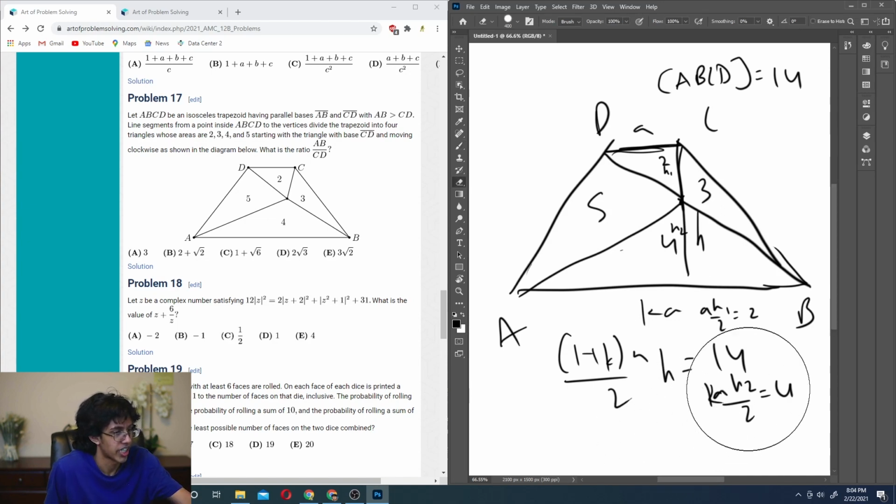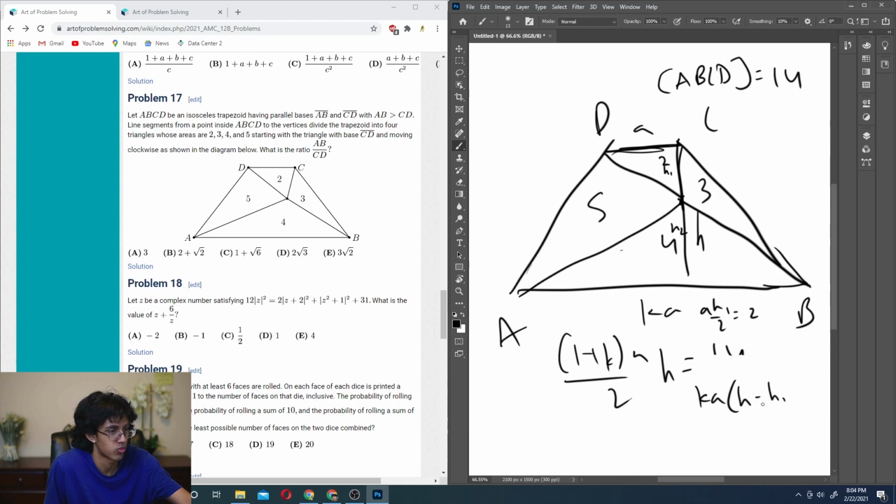Wait, we could write H2 as Ka times H minus H1 over 2 is equal to 4. So I'm not sure what the fastest way to solve these equations is, but I'm assuming you just eliminate H1, right? So essentially you multiply this by K, so you get 2K KAH1. You substitute in here, you get KAH over 2 minus 2K is equal to 4.